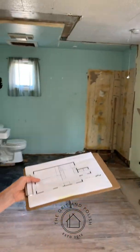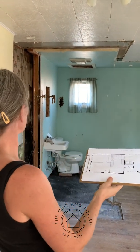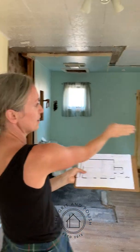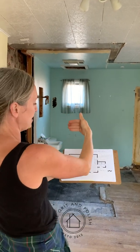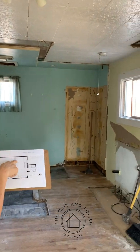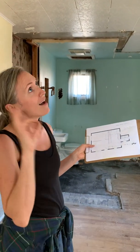So the kitchen is basically a galley style now. On the left side along this wall, there'll be the range with cabinets, and then on the right side here, there'll be the sink and the dishwasher. And then the bathroom is now 5 feet deep, so we're gonna make way for a tub on that end. And then the toilet and sink are still gonna be right where they are now. And so not huge changes, but way more efficient, and I think it's gonna be so cute.